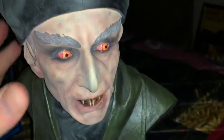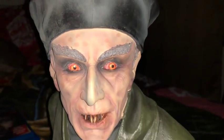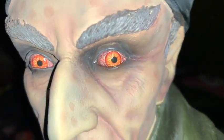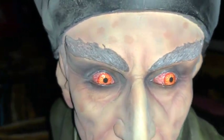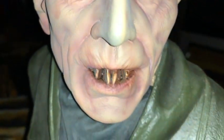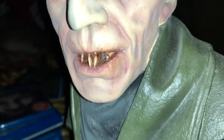It just slides on like that. Look at the detail. Everything is hand painted. Look at the eyes. Even the eyebrows are painted on to make it look like there's single strands of hair. You can see the teeth look filthy and moldy and blood-soaked.